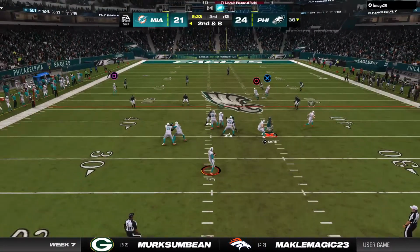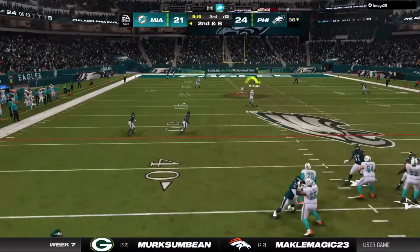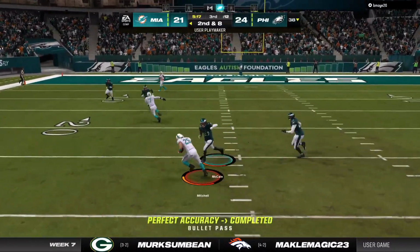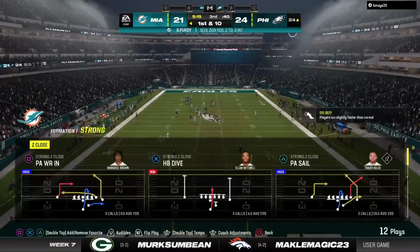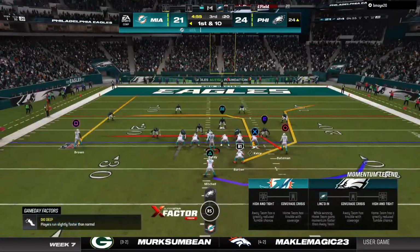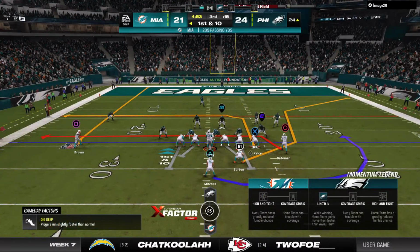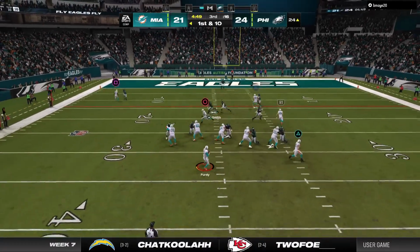Play action, now Purdy. Oh, wide open, complete. And they'll be inside the 25 now at the 24. A big pickup of 38. So the big play gets him all the way down to the outskirts of the red zone here for 1st and 10. Throwing here, Purdy.